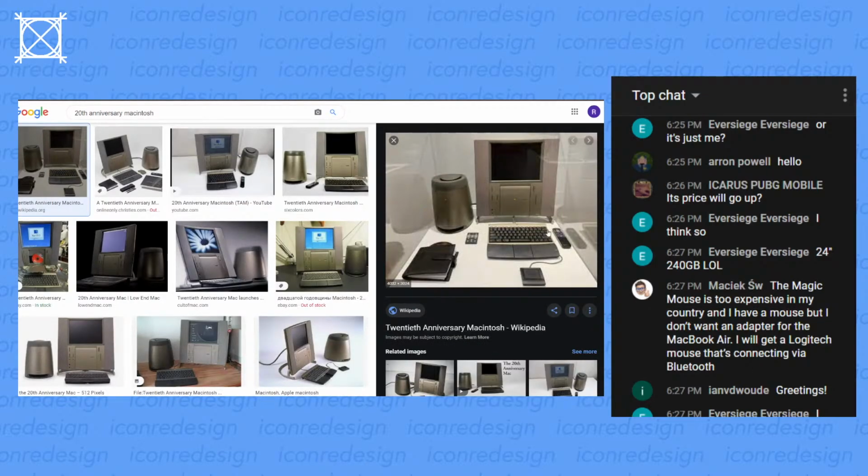This is like a gunmetal, kind of like an orangey. Maybe it's just the lighting. I'm pretty sure it's just the lighting.